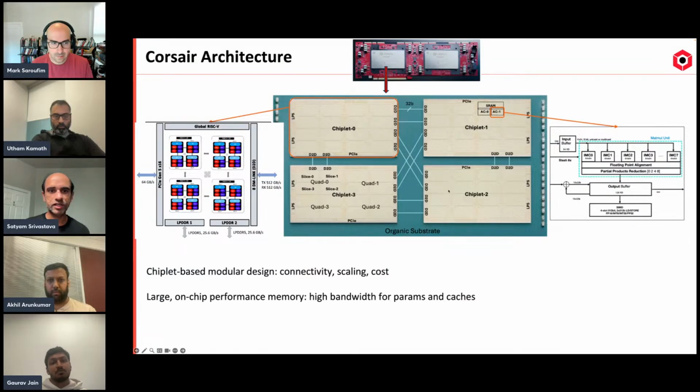The boundaries that you see are on the silicon. So these are slices and quads, as we will talk about. Each chiplet is further divided hierarchically into something called quads, and a quad becomes a unit of independent programmability. For this audience, we'll go quite a bit into details of what that means. Inside of a quad, we have 4 slices. Each slice contains a certain amount of memory and the computational core, which we'll show in a minute.